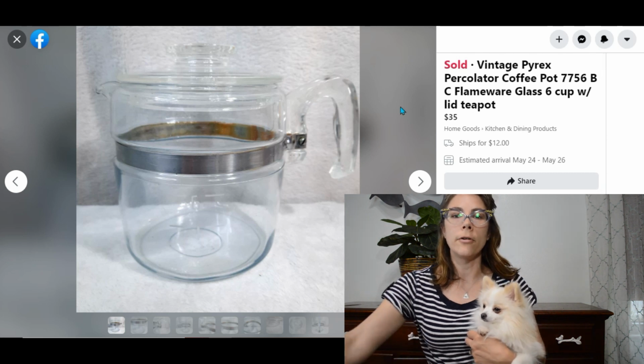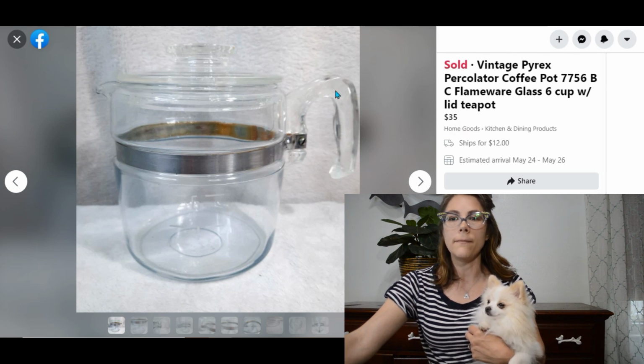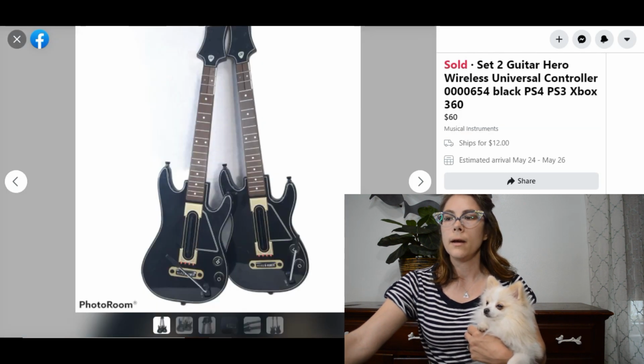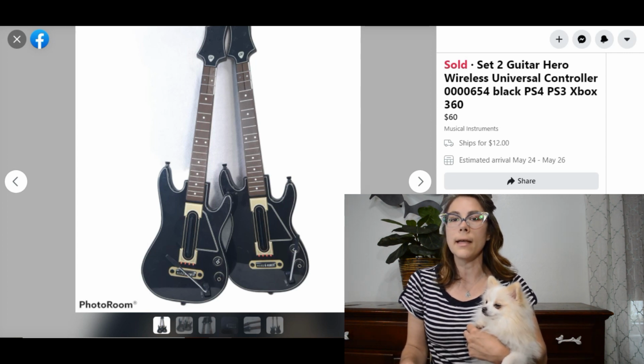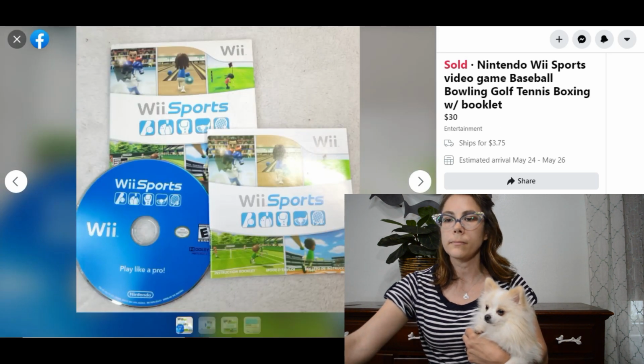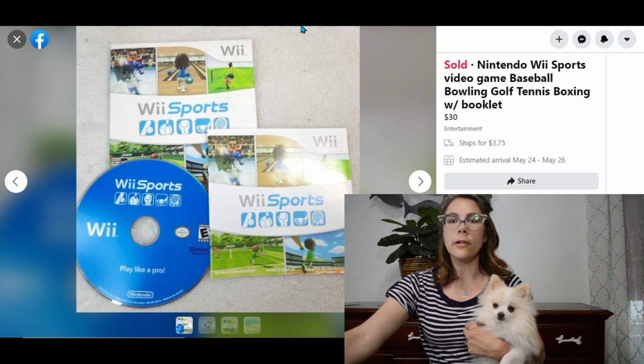Okay, so up first, we have this Pyrex coffee pot percolator. It's a glass coffee pot that I sold for $35. I paid $5 for it. I have the set of Guitar Hero guitars. Now, if I have 2 that go to the same system, I do like to bundle them up together, and they always go quickly. I paid $6 for the set of these, and it sold for $60. Here's another Wii Sports game that I paid $5 for, and this one sold for $30.